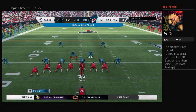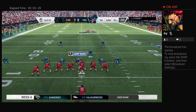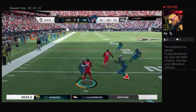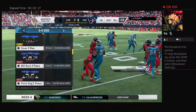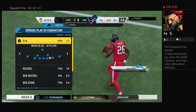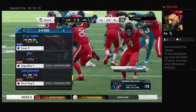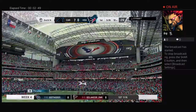Mike set. 19. Watson going to give this one to Miller. And he'll be taken down at the 18. That's a gain of 6 on the first down run. All right, Brandon, I know we're in the early going here, but those kind of runs, they're going to open up a world of opportunities for this offense going forward.